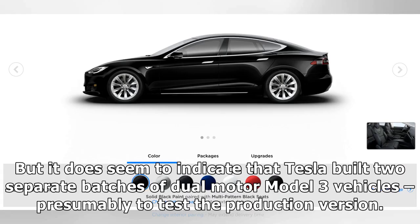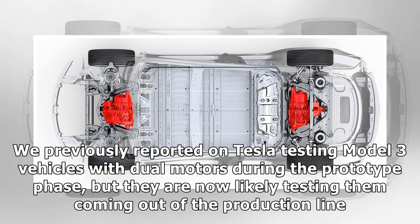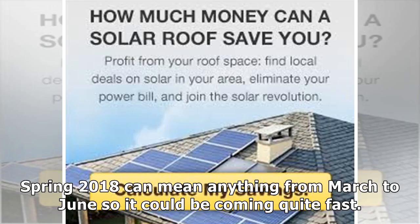But it does seem to indicate that Tesla built two separate batches of dual motor Model 3 vehicles, presumably to test the production version. We previously reported on Tesla testing Model 3 vehicles with dual motors during the prototype phase, but they are now likely testing them coming out of the production line. Spring 2018 can mean anything from March to June, so it could be coming quite fast.